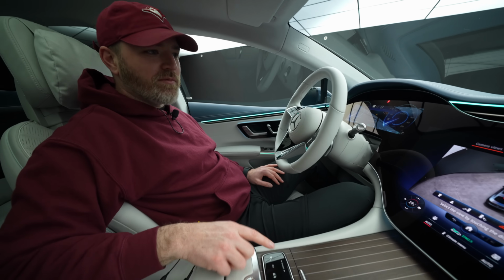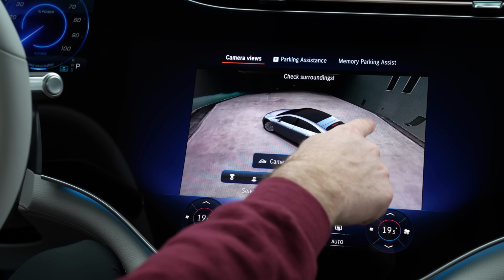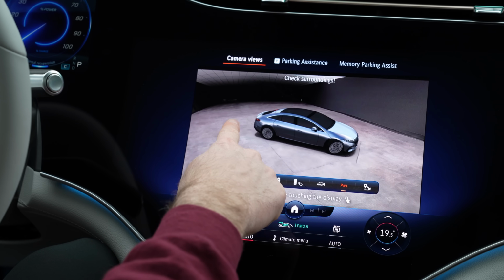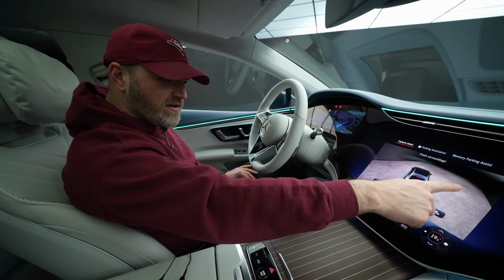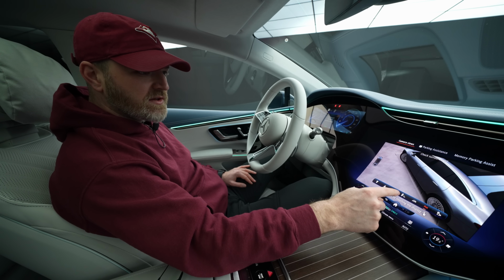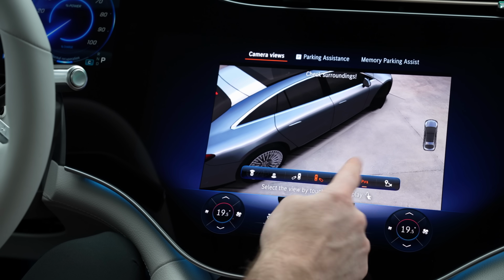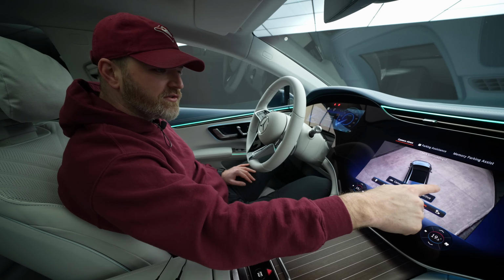Let's take a look at the cameras. Ooh, select the view by touching the display. Oh, baby, it's got the studio going on. That is nuts. You think you'll have trouble parking this one? I don't think so. Check this out. See if I'm gonna hit the curb. You wouldn't want to hit the curb or something like this, but this is how you're gonna see. Back to auto mode. Wild.